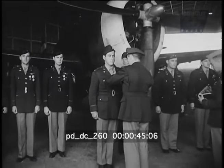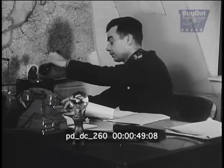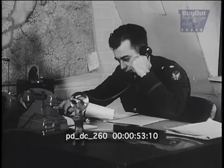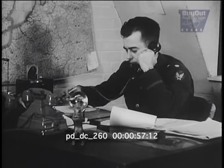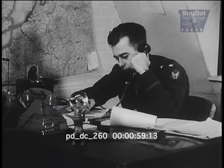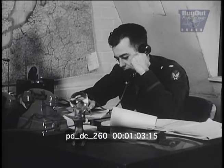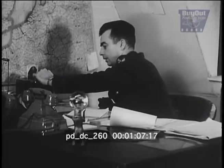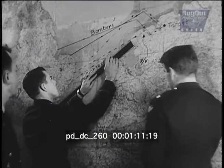Ramrod is the fighter's name for an escort job, and a Ramrod begins at Bomber Command. The route and the plan for the job comes over the scrambler phone into the combat ops room at Fighter Command. The time is late afternoon, October 1st, 1943, and the mission is Ramrod to Emden tomorrow.